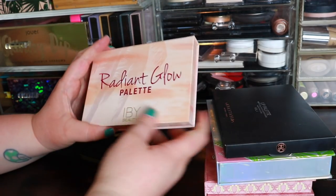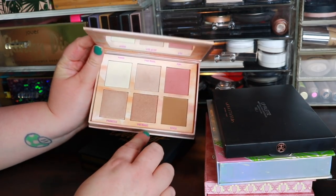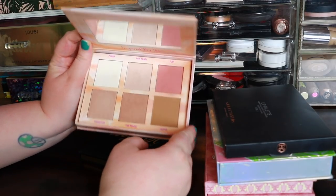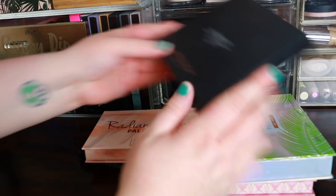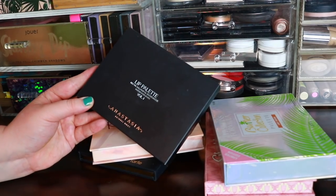This is from IBY Beauty, the Radiant Glow Palette. Really nice. Really, really nice. I have been playing with this for a little bit. Really pretty highlighters and blush. Very, very blinding. Let me show you the shade Pearl. Baby Gorgeous. I have the Lip Palette Volume 1 from Anastasia Beverly Hills.